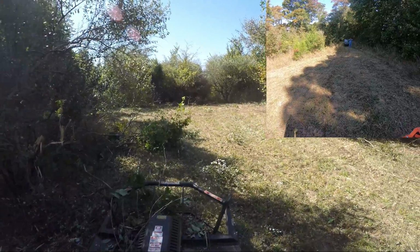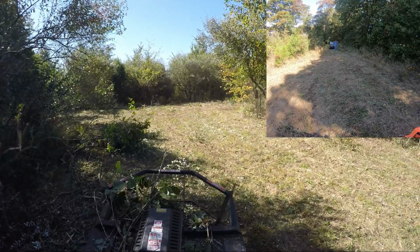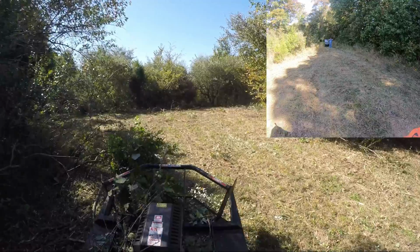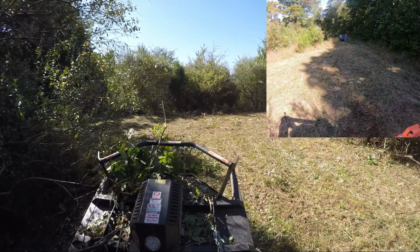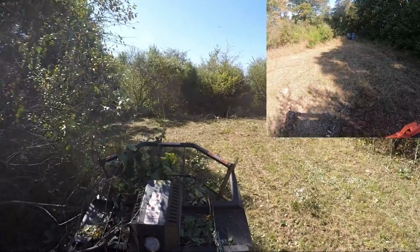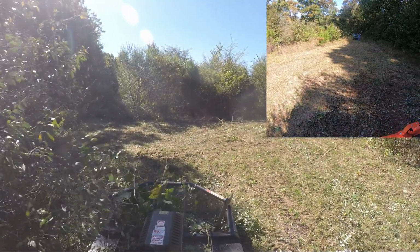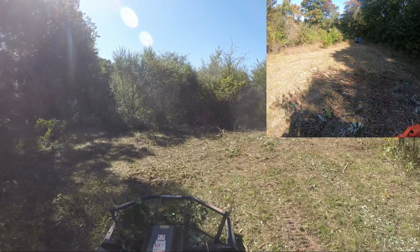Okay, so I neglected to get a good after shot, but here you can kind of see the front and rear cameras on the Bobcat. This clearing turned out pretty nice. I think I'm going to go back and make it a little bit bigger, but stay tuned for part 2 and part 3 of this little mini series as we kick off the projects on Curtis's new property. So definitely stay tuned. Thanks a lot.